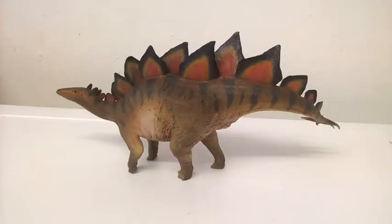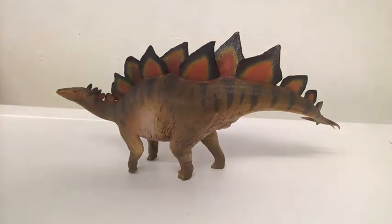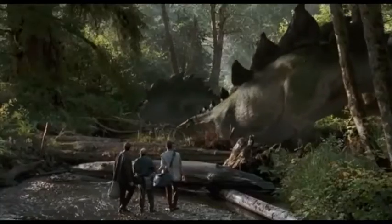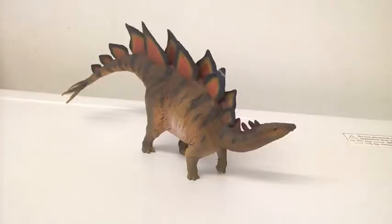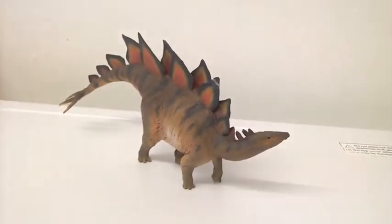Here I present to you Stegosaurus, the roof lizard, and its iconic row of plates and the tail spines, the phagomizer. Stegosaurus lived in North America around 155 million years ago in the well-known Morrison Formation, along with the likes of Allosaurus, Ceratosaurus, and Diplodocus.